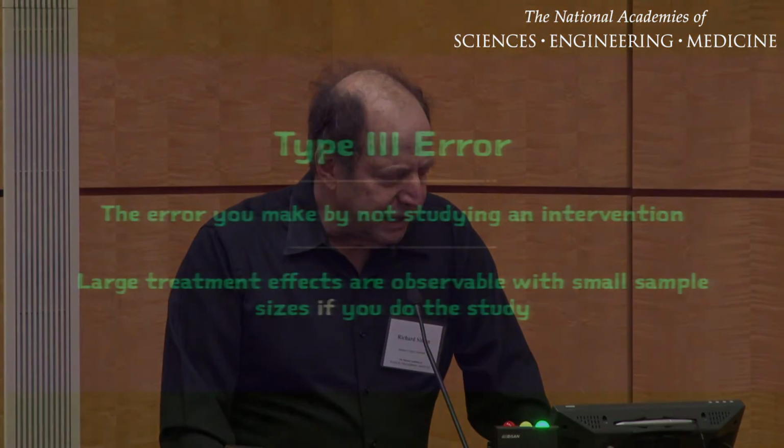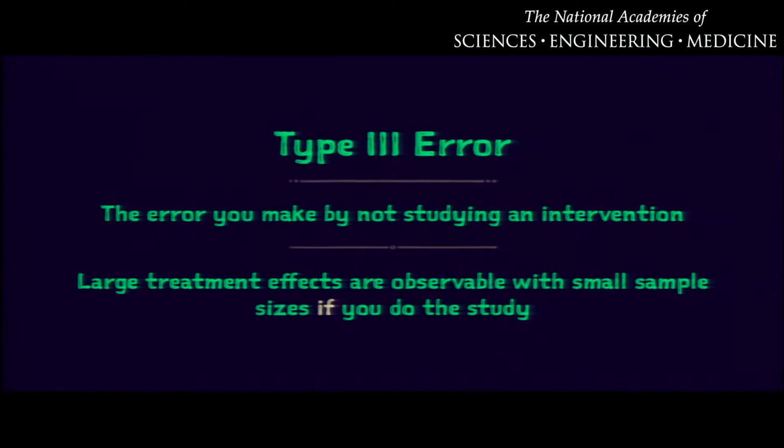And what is a type 3 error? The type 3 error is the error you make by not studying the intervention. What you could have discovered had you done a study, even a small study, that included that intervention. Large treatment effects are observable with small sample sizes if you do the study.